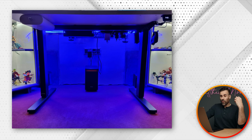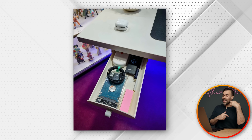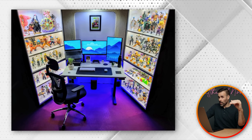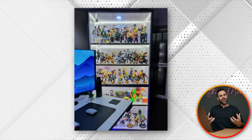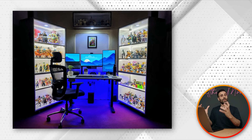Now he does have a Philips 4.1 audio system, and he also has Galaxy Buds 2 when he's in a meeting. He says his room is mostly quiet. There's no outside noise, which is huge when you're in a busy place like India, so he doesn't feel the need to get a proper external microphone. Anyways, if you're really into anime, you're probably gonna like Pranay's setup.